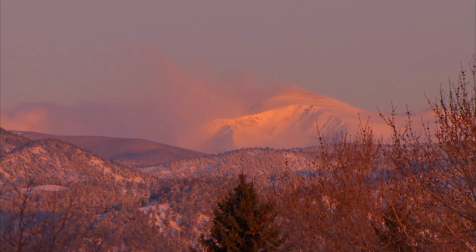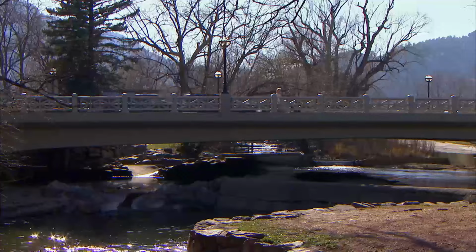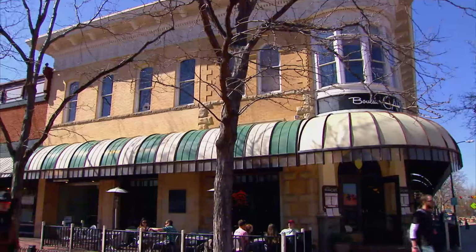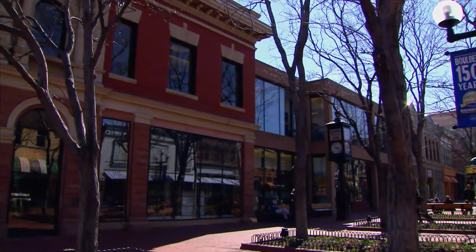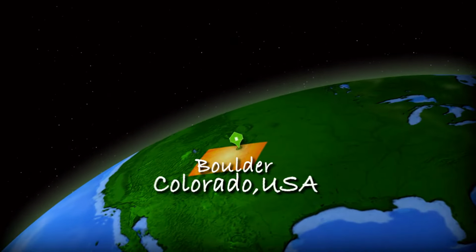Boulder, Colorado is a sophisticated cultural city with a deep, long respect for the environment and has some of the most innovative green architecture in the country. Boulder is one of the most scenic cities in the U.S. It gets over 300 days of sunshine a year, so it's no surprise Boulder has been voted one of the world's top 10 green cities.